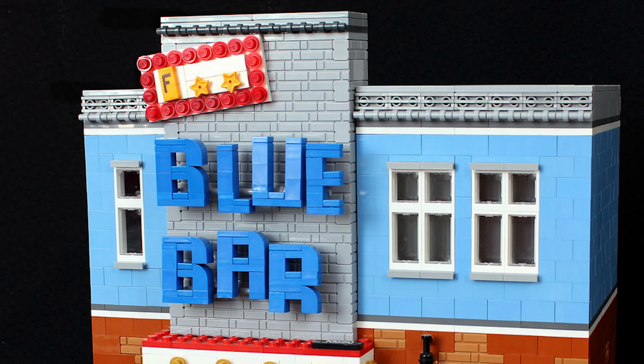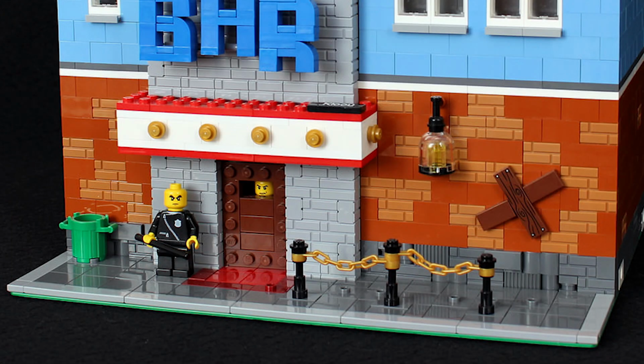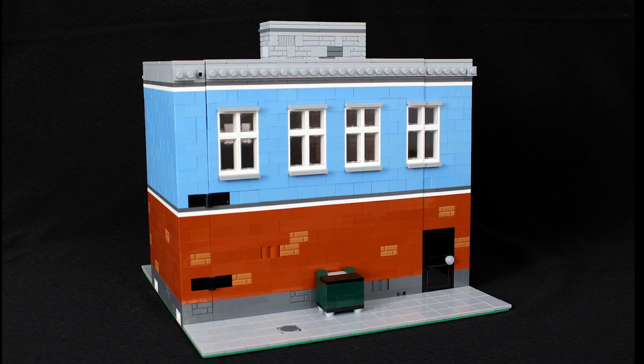We have excellent lettering and signage on the front. I really appreciate the half brick on the bottom and a nice baby blue on the top, as well as all the great details by the entrance. The tough looking bouncer and the slot in the door really give it a feeling like it's kind of a seedy joint. The back is simple, but what you might expect.